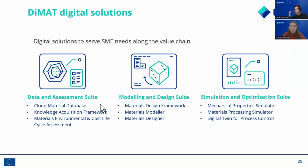And here I will give a quick introduction on the DiMAT digital solution. So in DiMAT, we also do exactly this, that we develop digital tools that serve SME needs along the value chains in terms of digitalization. So the DiMAT toolkits that we develop are like tools for data and assessment, so for data storage, like the cloud CMDB, but also for knowledge representation and lifecycle assessment, but also we develop tools for modeling and materials design, and also for simulation, process and material simulation and optimization. And one of the advantages also of this is when you use it with the DiMAT Cloud Materials database, all of these tools can access your data in a fair manner.